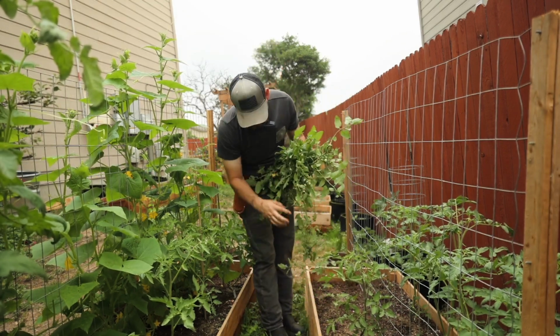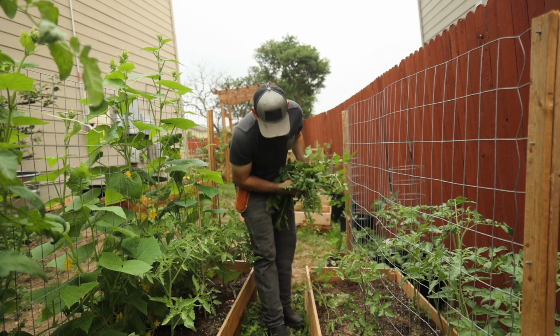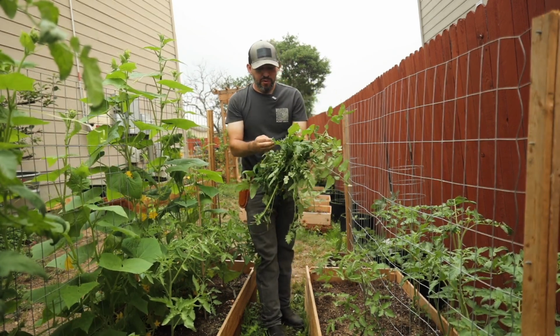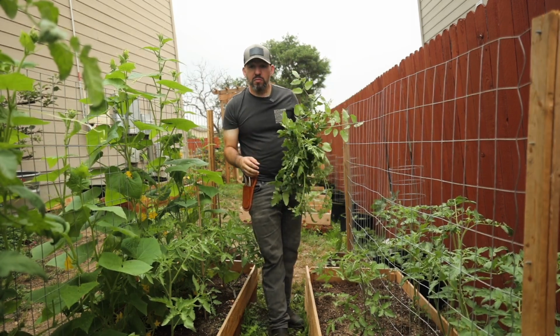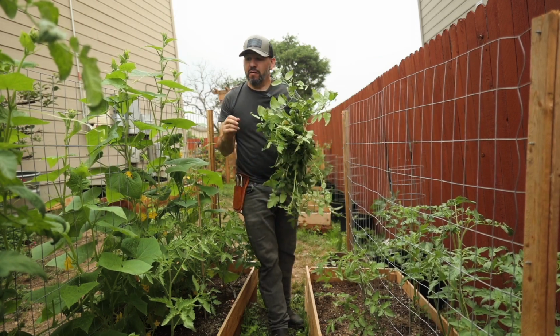Now, this may all seem quite drastic, but I assure you it's not. It's the best thing for your tomatoes. It's going to open up the bottom, and with herbs and vegetables that produce lots and lots of foliage, this is going to help that plant focus its energy more on blooms and fruit production rather than putting it all on foliage and having a bunch of green.